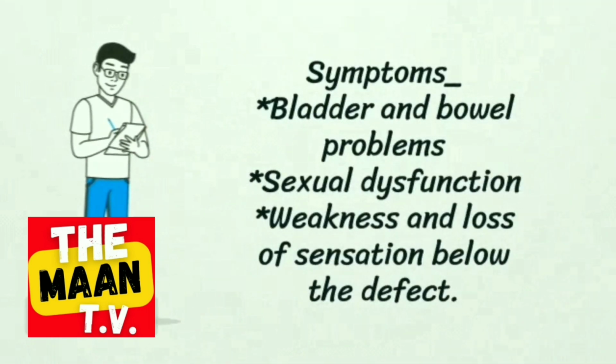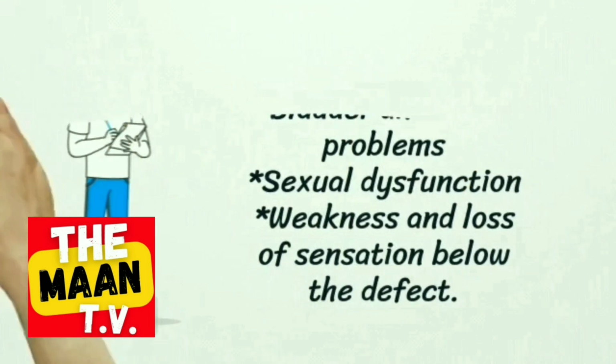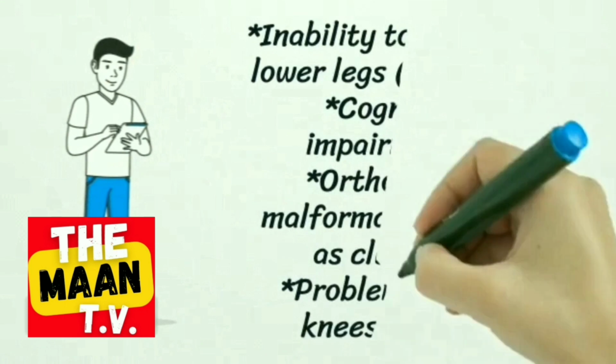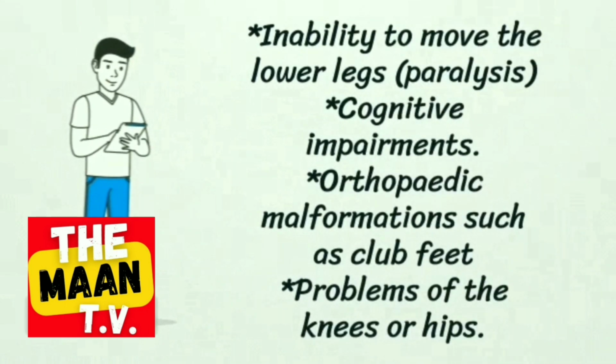Symptoms: bladder and bowel problems, sexual dysfunction, weakness and loss of sensation below the defect. Inability to move the lower legs, paralysis, and other cognitive impairments. Orthopedic malformations such as club feet or problems of the knees or hips.